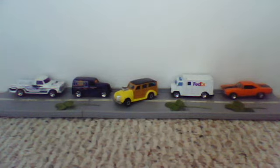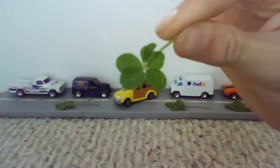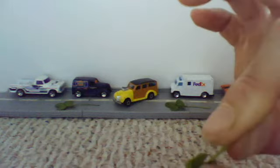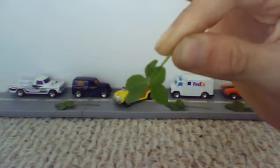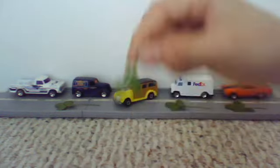Now, these two five-leaf clovers are actually quite small. So here's the first five-leaf clover. It's gonna be hard to see. There's four leaves, and then there's one little bent one right there. That's another leaf. So that's five leaves. I don't know if it's bad luck or two times luck.